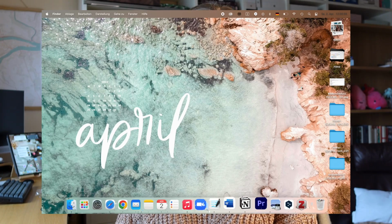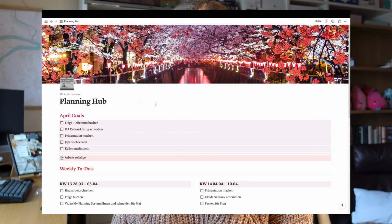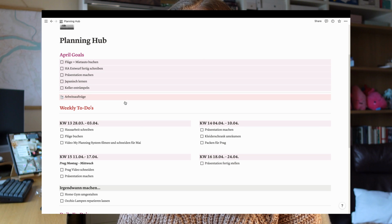But for today's video, I'm going to show you the page I made that I called Planning Hub. And so Planning Hub is basically my go-to to-do manager. At the top, I added my monthly goals or most important to-dos, so I see them every day. So these are the ones I've set myself for April.